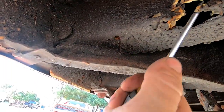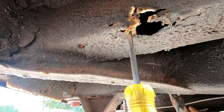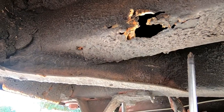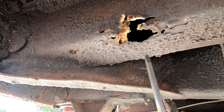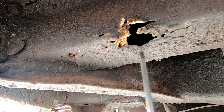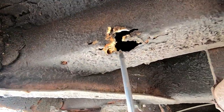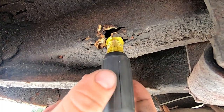I mean, this is frame rail. That's the main structure of the car that some shady person has filled full of expanding foam, shaved it down, and then sprayed undercoating over it. Look for that. Another thing that you typically see is cardboard, chicken wire. You know how I found that? Screwdriver went right through it. That's how I found that earlier.